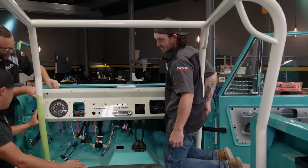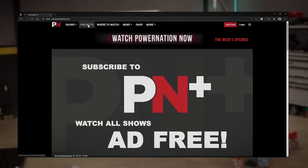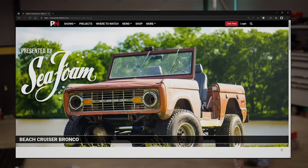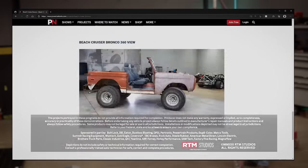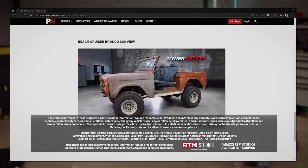That dash looks killer. That white against that green. This is turning out awesome. If you can't get enough of our Bronco, go to PowerNationTV.com and check out our Beach Cruiser Bronco project page. We have current build status, before and after pics, links to parts used, and all the episodes right there on one page.